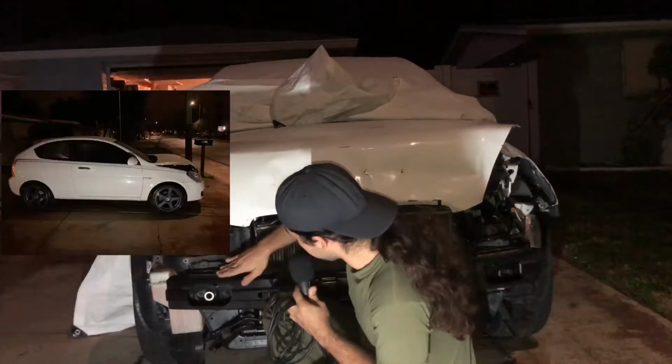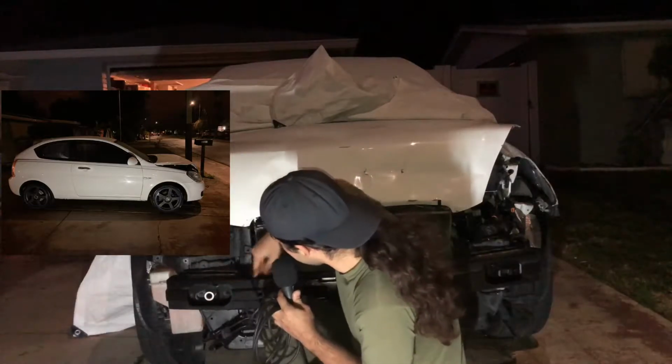Here comes a car. I want to pretend I don't want to be seen by other passersby.